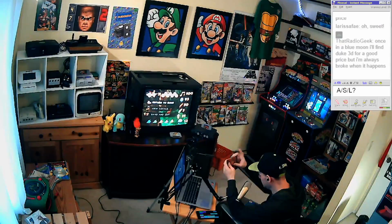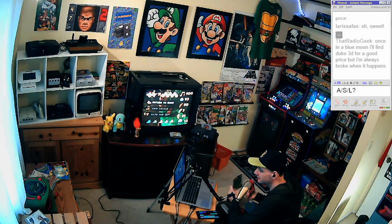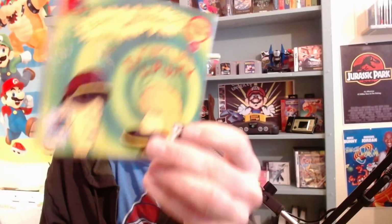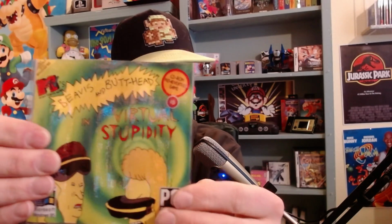Quest for Glory collection. Very good game. But yeah, this is a little bit too snug, so I need to make it bigger. It's hard to get the CD in and out. But yeah, it's got a front and back. It's a little janky. I'm going to use different paper. Anyway, here's another prototype. Beavis and Butthead Virtual Stupidity. This is also a little bit too small, so I'm going to remake this one.